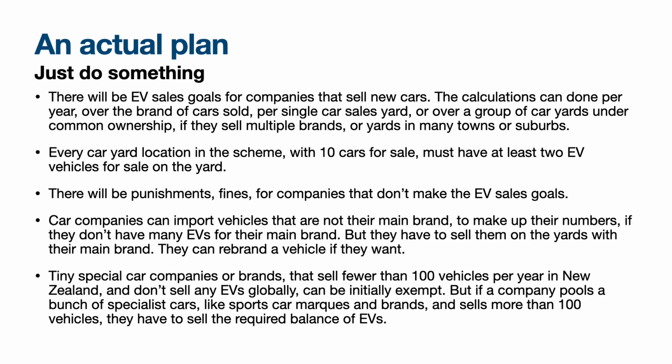And so what I'm going to do is I'm just going to impose sales goals of EVs, which is what they do in other locations. So we just do a calculation over each year for your brand or car yard or your group of car yards if they're owned by one big company, and we just count up all the cars that you sell, and a certain percentage of your total sales have to be electric cars. And also every car yard that has 10 cars on a physical yard in a location where you can stand there and look at some cars must have at least 2 electric vehicles or plug-in hybrids on site, so that people can see electric cars every time they go shopping for any car at all.